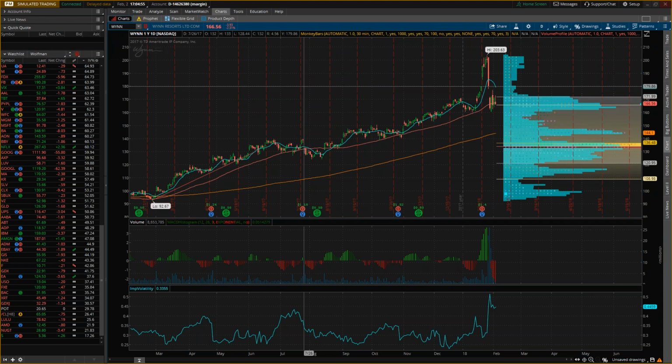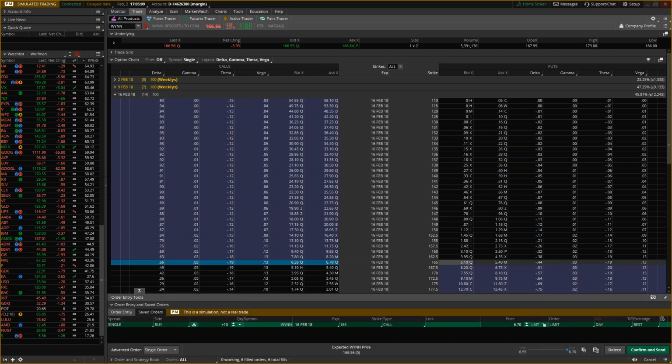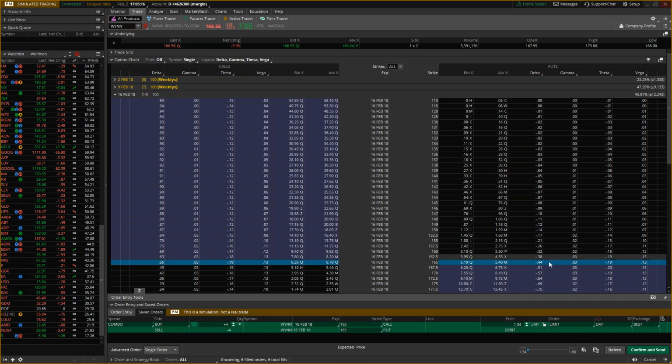Generally speaking, I would lean towards selling a put with this much implied volatility in it, but I'm pretty bullish. And I know volatility is not going to hurt me if volatility comes out, because I've offset that. So we're at 165. I'm going to look to buy this one, sell that one, because check my delta: 56, 44, so 100 deltas. And generally that's what you're going to get with the at the money.